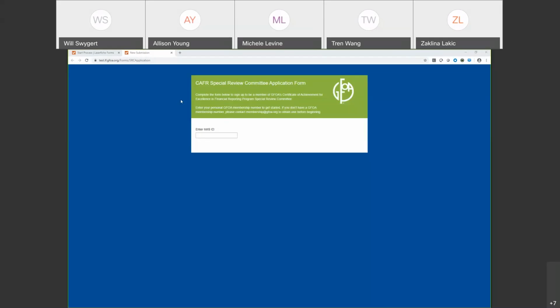Okay, so if everyone can see my screen, I'm looking now at the SRC application form. This is where you're going to go to first. We're going to provide a public link that you'll be able to access. And when you get to the form, you're just simply going to see the CAFR Special Review Committee application form, and then you'll have a place to enter your personal IMIS ID.